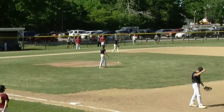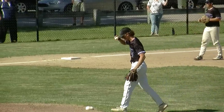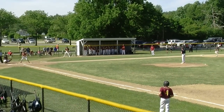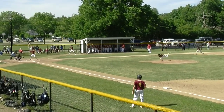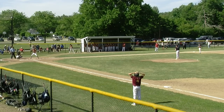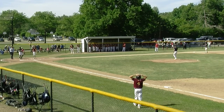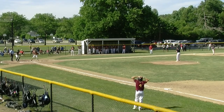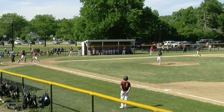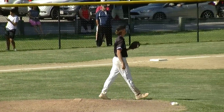Strike three. That'll be the first out against Cardinal Spellman. Strike one. Up at bat, number eight, Nardelli. Strike two. Strike three. That is two outs now against Cardinal Spellman. Partridge with some great pitching to start this game.